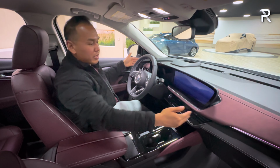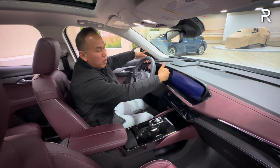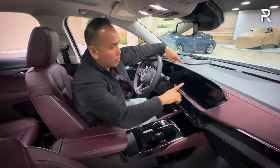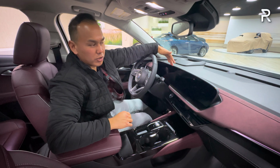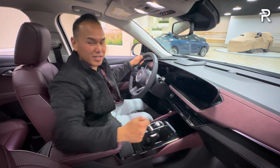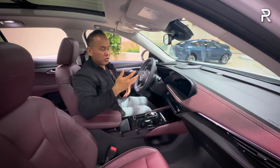Now we have basically a big 30-inch display. There's a 15-inch display here with another one over here. It forms almost one continuous screen, although technically it's two screens, there's no area here that's unusable space. I wish I could turn the screens on, but Buick said this is an early pre-production model. I'll have to wait until I get one to actually test to show you the software behind it.